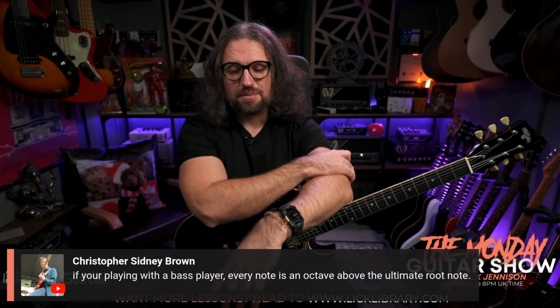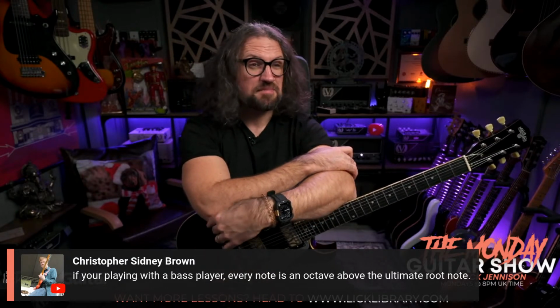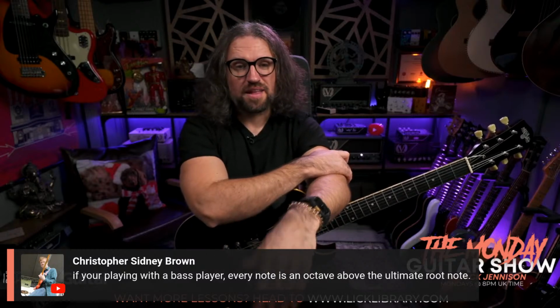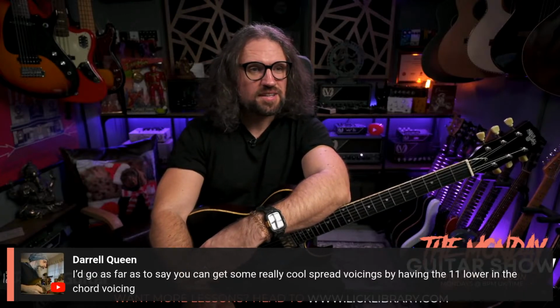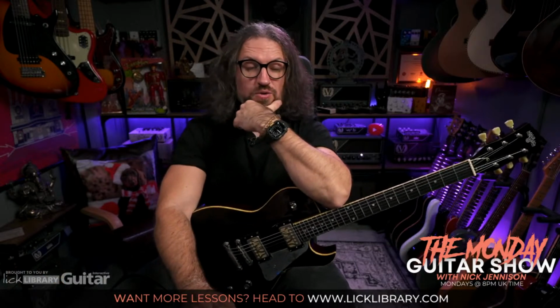Great example is the progression from Easy Lover by Philip Bailey and Phil Collins. It's flat 6, flat 7, 1 the first time around, and then it's 4 minor, 5 minor, 1 the second time around. Darryl Queen is saying, I'll go as far as, you can get some really cool spread voicings by having the 11 lower in the chord voicing. Certainly can. You can do whatever you want with this stuff.